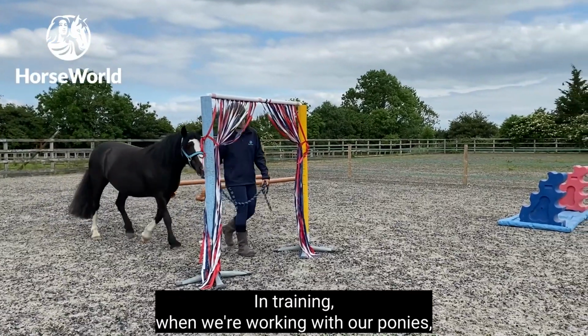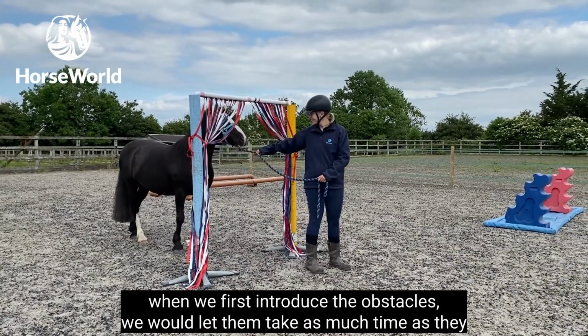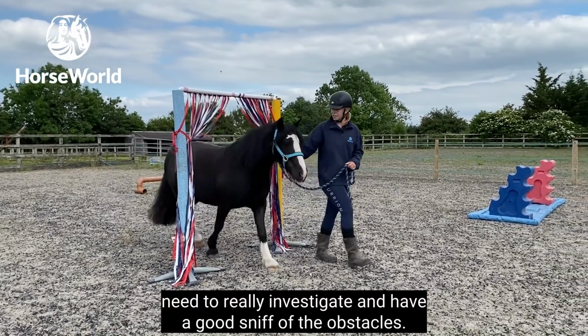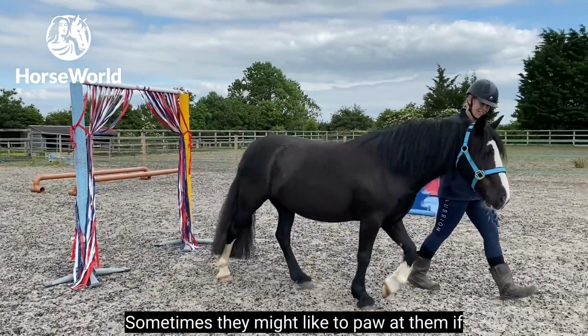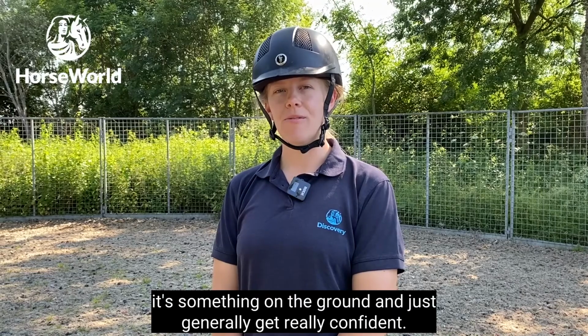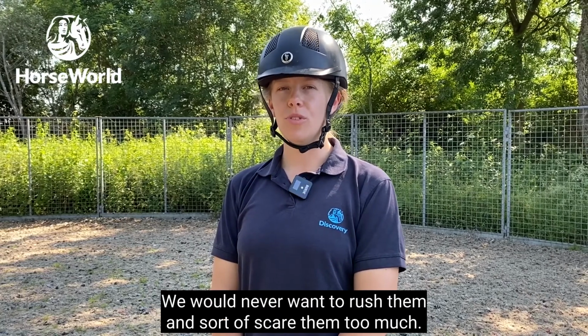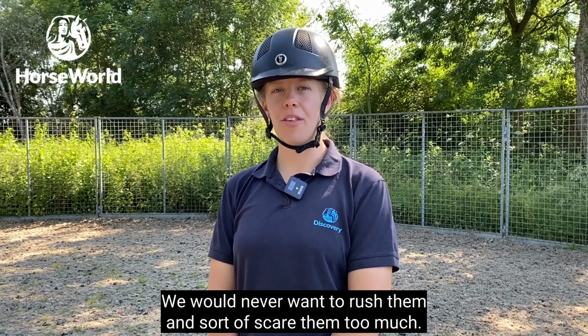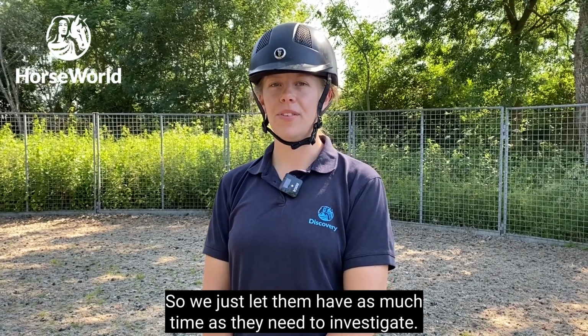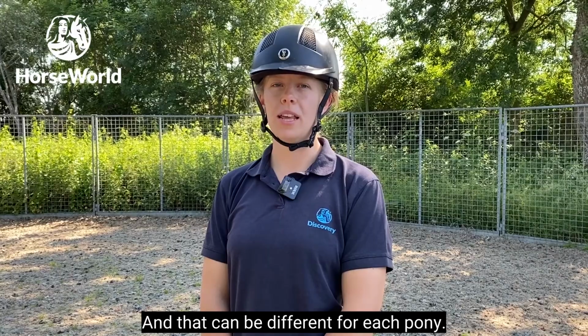In training, when we're working with our ponies, when we first introduce the obstacles, we would let them take as much time as they need to really investigate and have a good sniff of the obstacles. Sometimes they might like to paw at them if it's something on the ground, and just generally get really confident. We would never want to rush them and sort of scare them too much, so we just let them have as much time as they need to investigate, and that can be different for each pony.